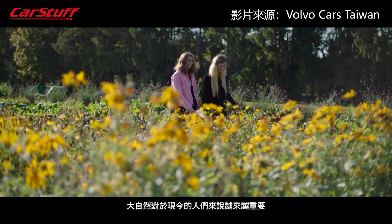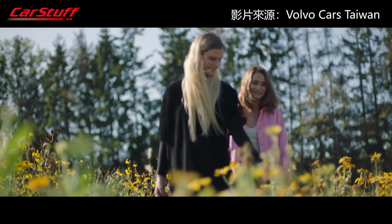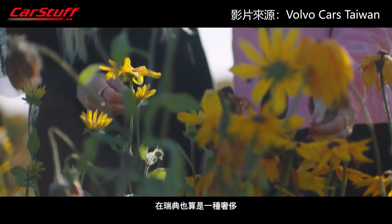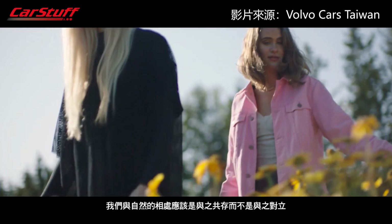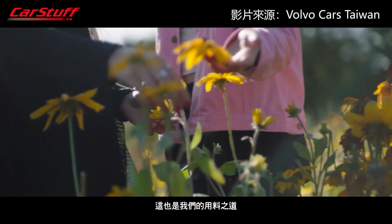In our times, nature is becoming more and more important for people. It's also a luxury to spend some time outdoors and to have all these beautiful places, especially here in Sweden, of course. We try to live together with the nature, not against the nature, and this is how we treat the materials as well.